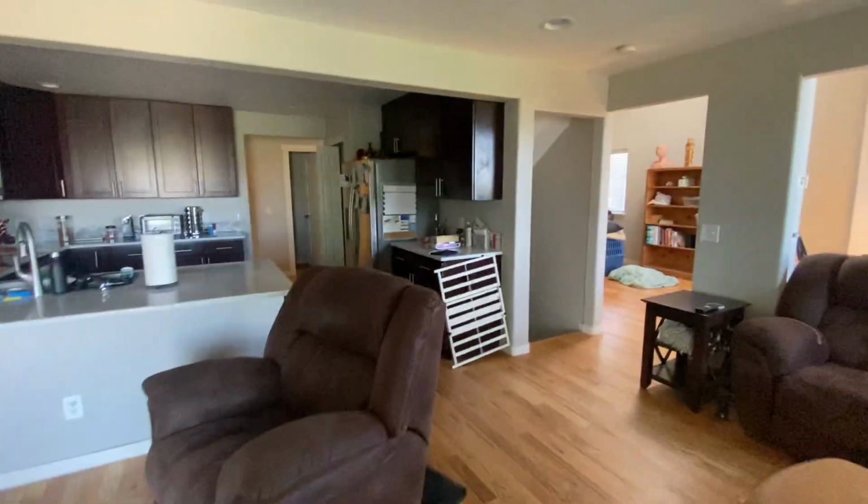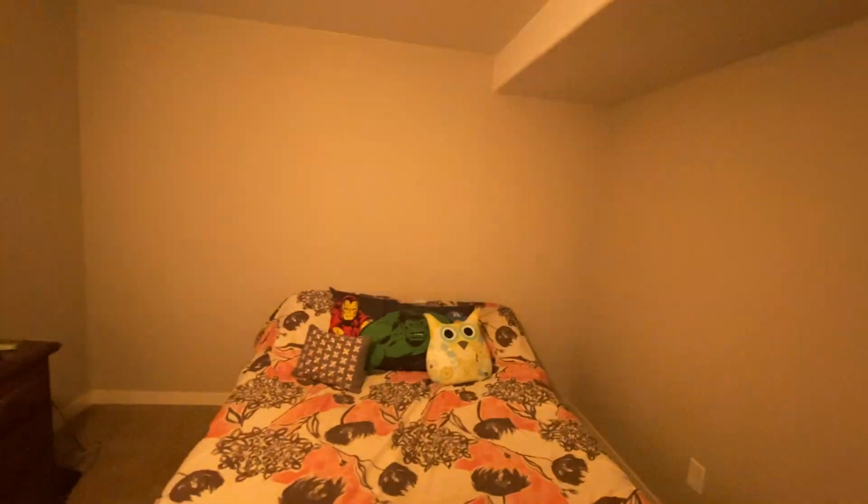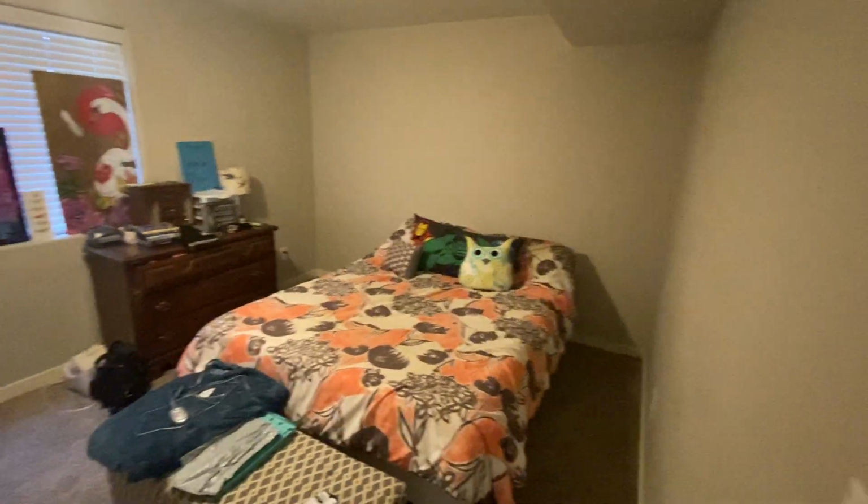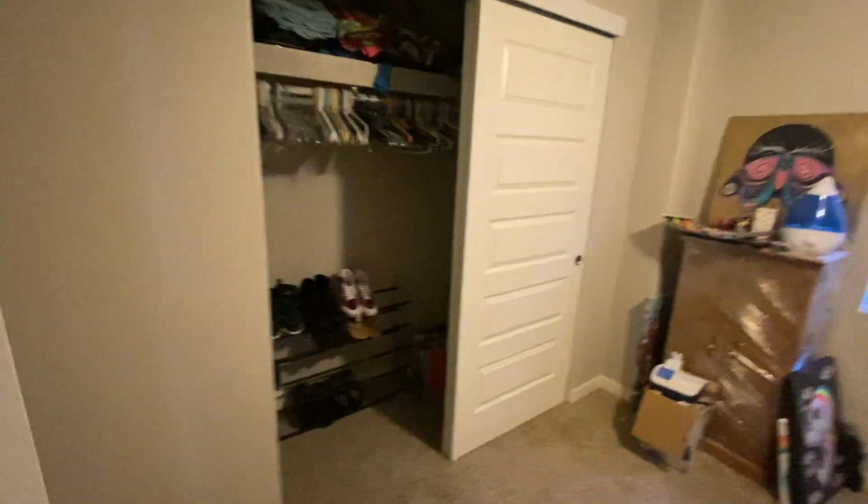So here we go, back into the living room. We're going to go downstairs. We've got 4 bedrooms on the upper level and 1 here in the basement. I'm going to have to turn this light on. So here's our basement bedroom. Nice and spacious, egress window, large dual closet with lots of storage space.